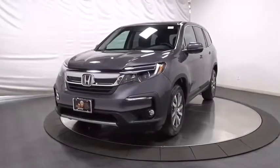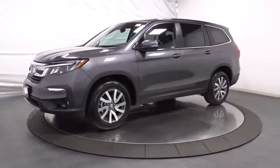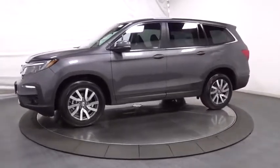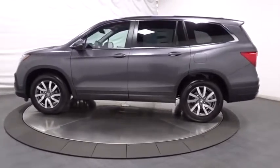Looking for the right vehicle? Check out the 2020 Honda Pilot. Optimal utility, indulgent interior, powerful performer. You'll be ready for almost anything in the Honda Pilot.